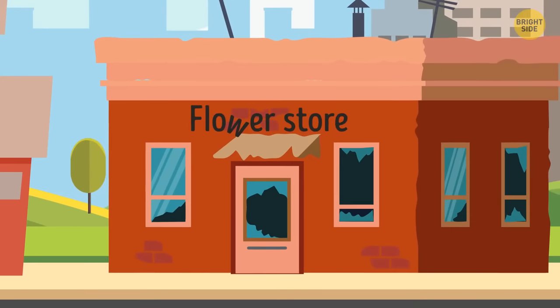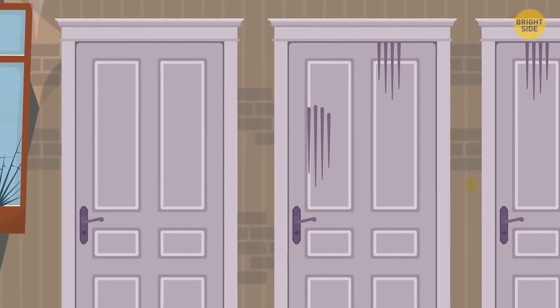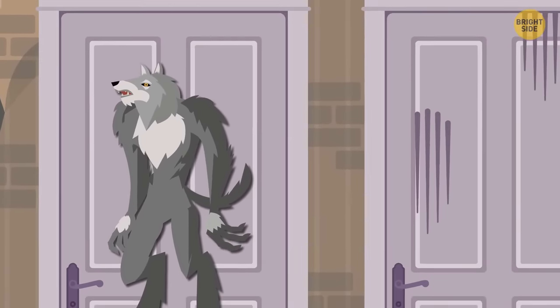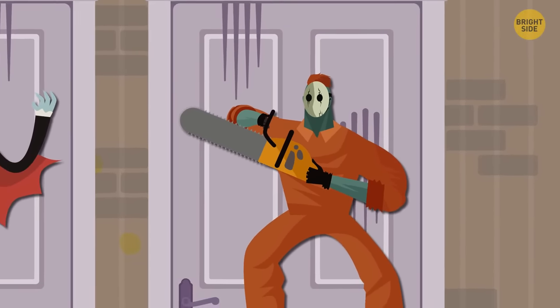You choose the old building. Sunlight gets there through the windows, and this is necessary for plants to grow. You go inside the building and see 3 doors. The first door has a werewolf painted on it. A photo of a vampire is on the second door. A man with a chainsaw is painted on the third door. Which room will you choose?